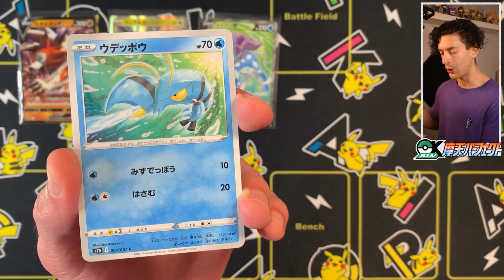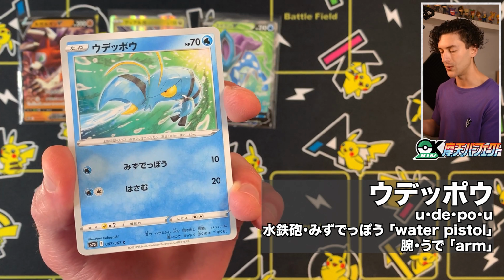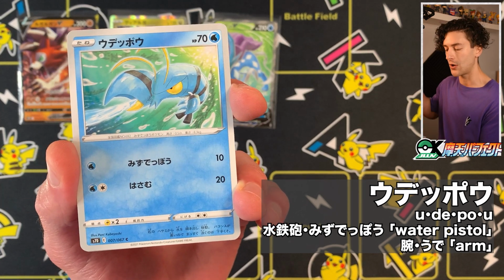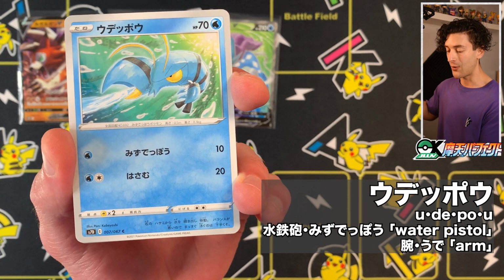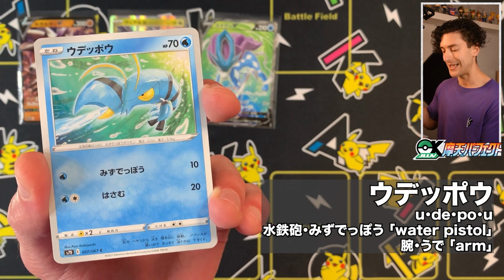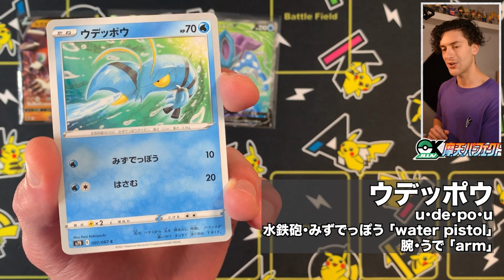Udeppo. This one's good for Clauncher. Mizudeppo is the Japanese word for water pistol. Ude is the Japanese word for arm. So Clauncher's Japanese name is pretty fitting for the design of the Pokemon. They have a water pistol in their arm. It makes sense in Japanese. English name, really, I don't see the relevance, but yeah, Japanese got a pretty cool name.